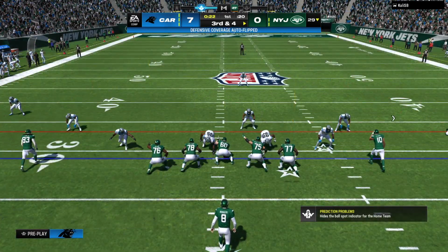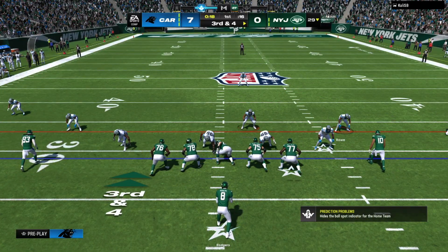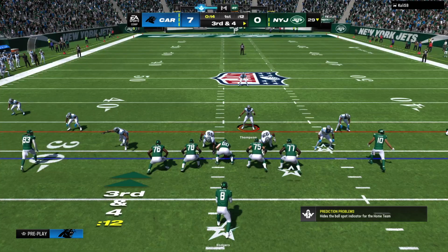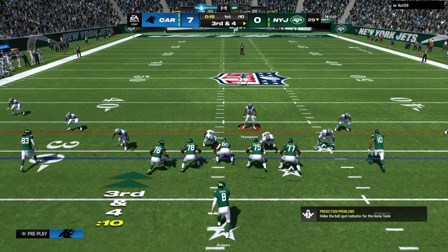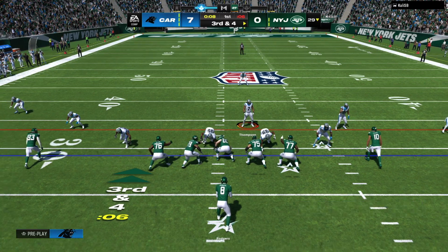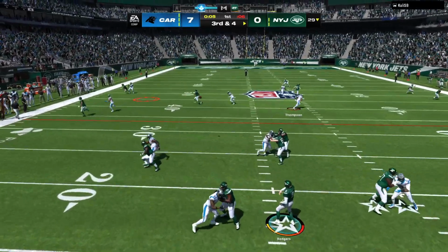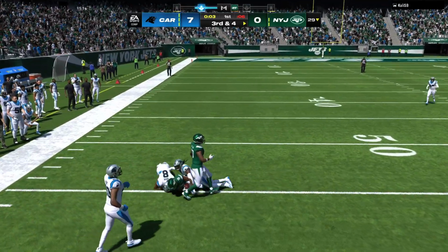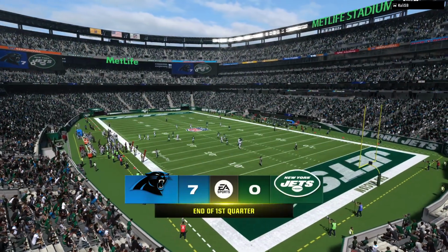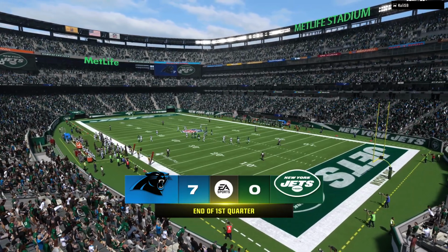In search of 4 yards here to pick up the first down. To throw, it's Rodgers. He finds Randall Cobb with a completion. And he is going to have a Jets first down as they're able to get the 3rd down conversion.